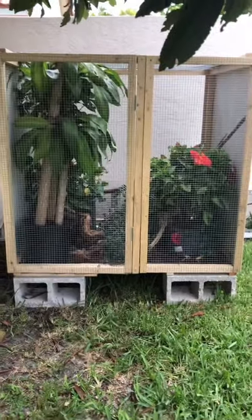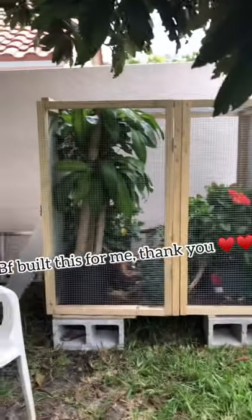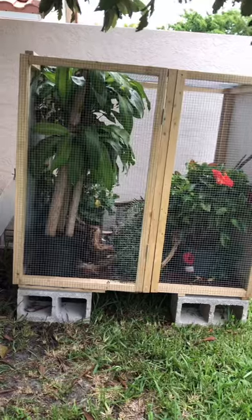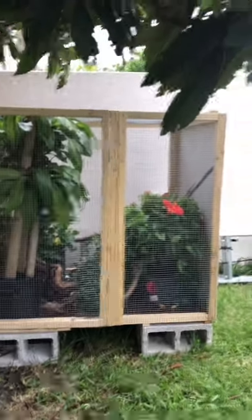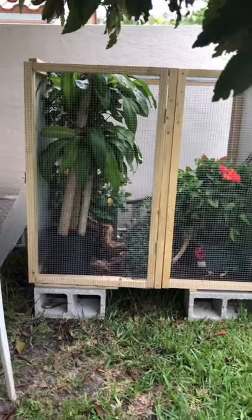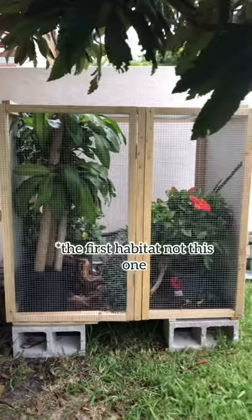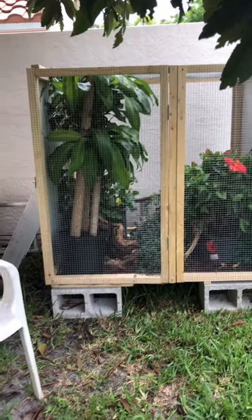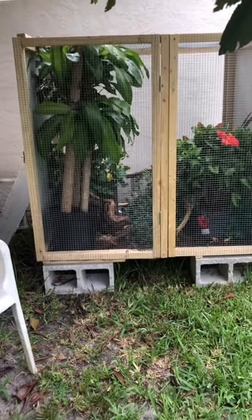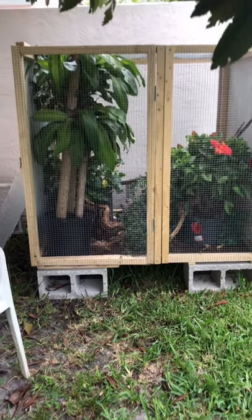So the first time I ever actually built an outdoor habitat was for these frilled dragons at the last location I was living at. It took me about 4 hours, a trip to Home Depot, all by myself, and it ended in utter failure. I thought I did a pretty good job, but it just wasn't correct for what these guys needed. They hated it. It wasn't right for them, and it just didn't work out.